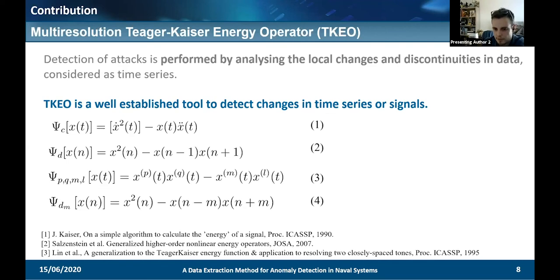You can also see the multi-resolution version of the TKEO that was originally proposed to resolve 2 closely spaced tones. And for the last equation, a large M value, which is the lag parameter, indicates a larger scale, since the involved samples are further away from each other, and the relevance between them decreases. The idea behind that is to use the multi-scale properties of the time series to identify anomalies by using the observation across the time scales.